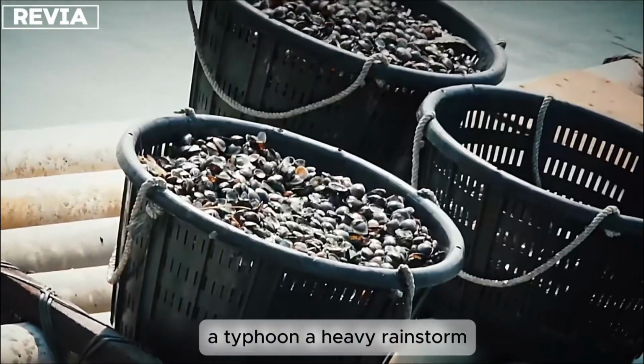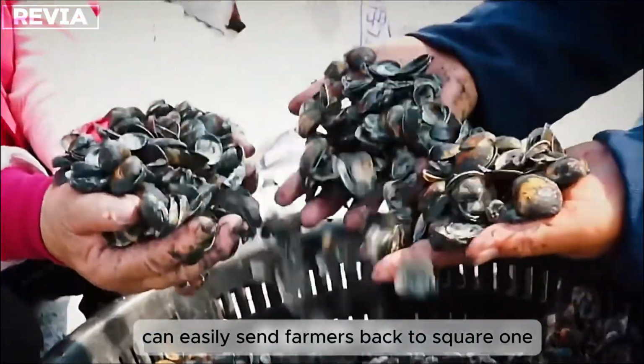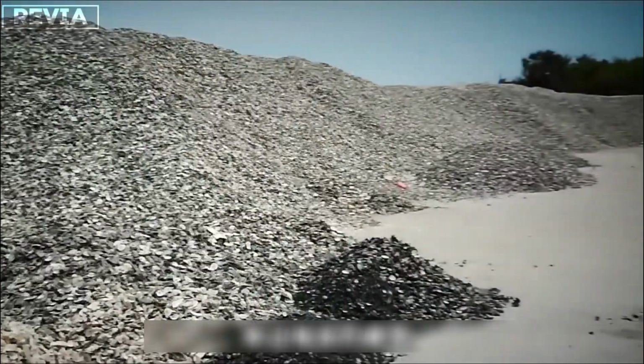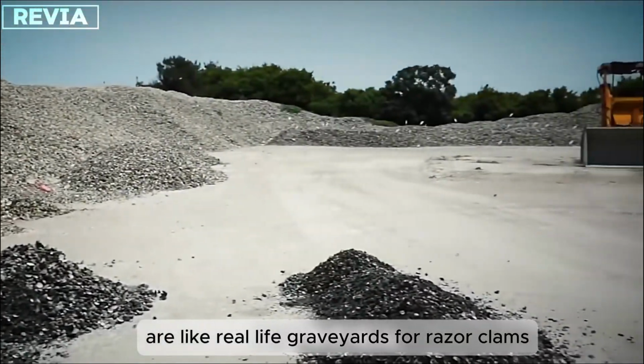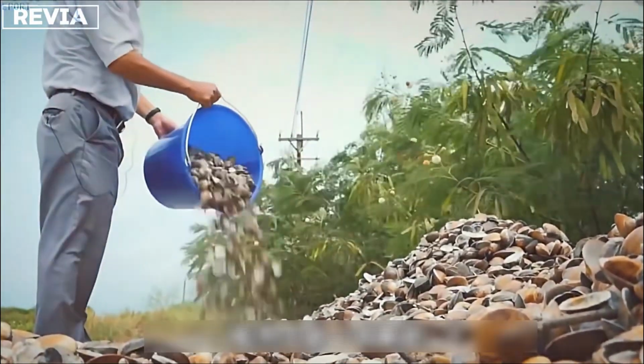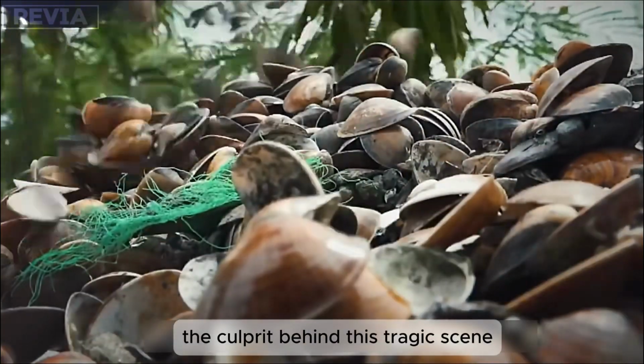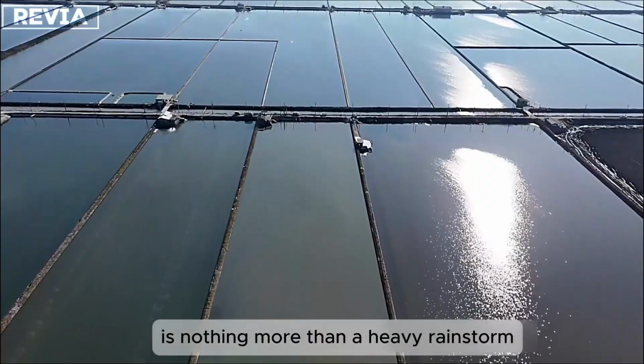A typhoon, a heavy rainstorm, can easily send farmers back to square one. These razor clam farms are like real-life graveyards for razor clams. The clams harvested are survivors of near-impossible odds. The nearby piles of empty shells are mountainous. The culprit behind this tragic scene is nothing more than a heavy rainstorm.